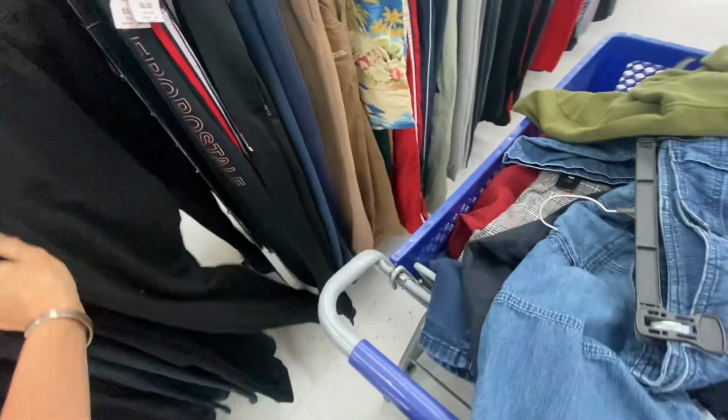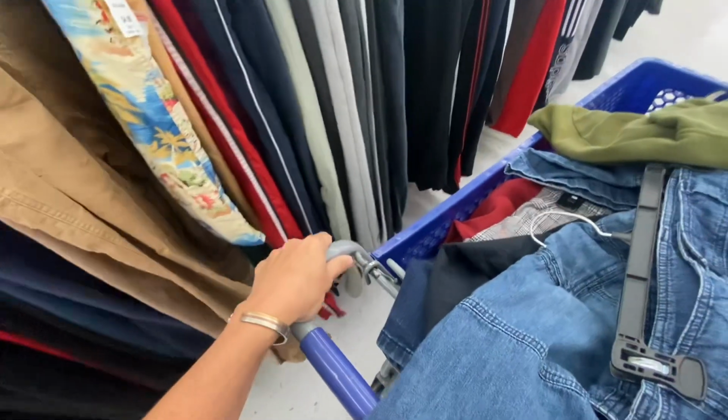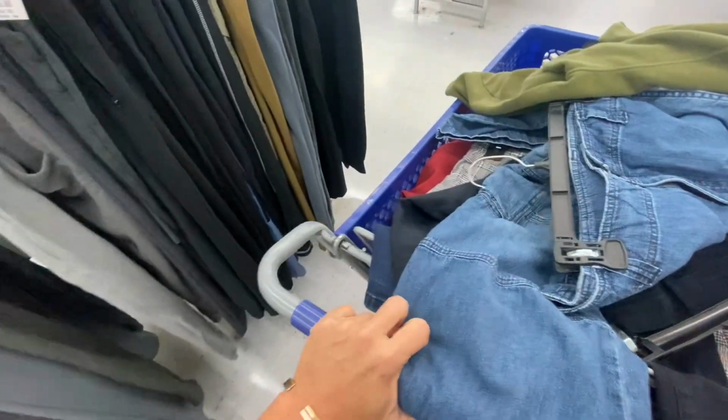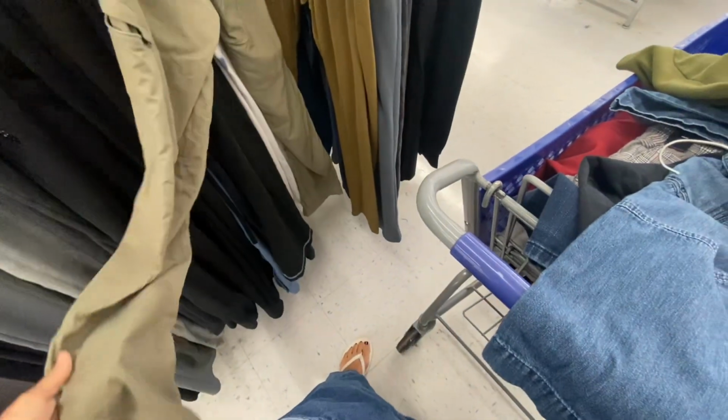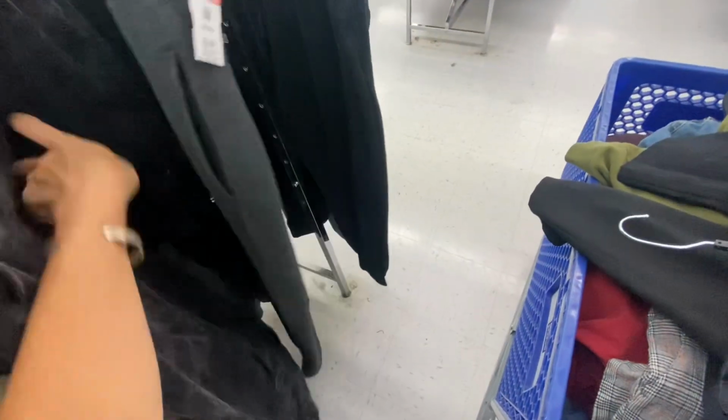I've found some $50 to $100 ones here before. There's a Columbia Omni shade. Columbia just doesn't do as well as it used to. Plaid and plain. I've never heard of that. I'm looking it up. Alright.